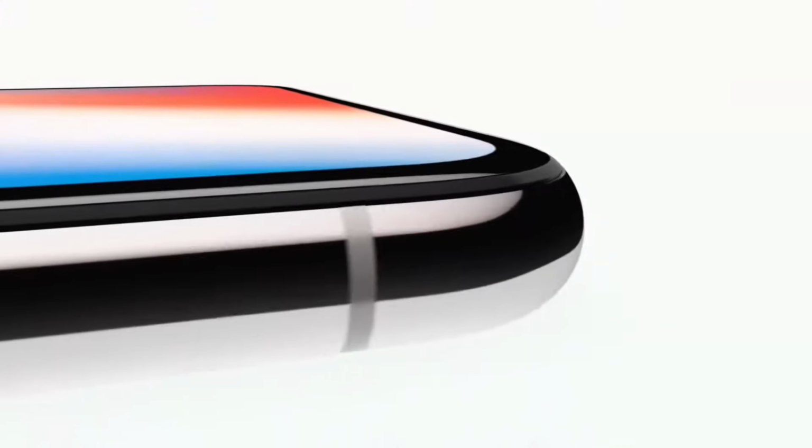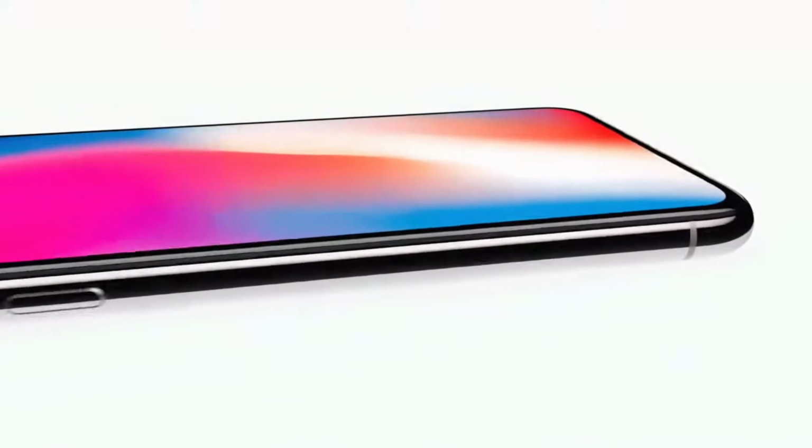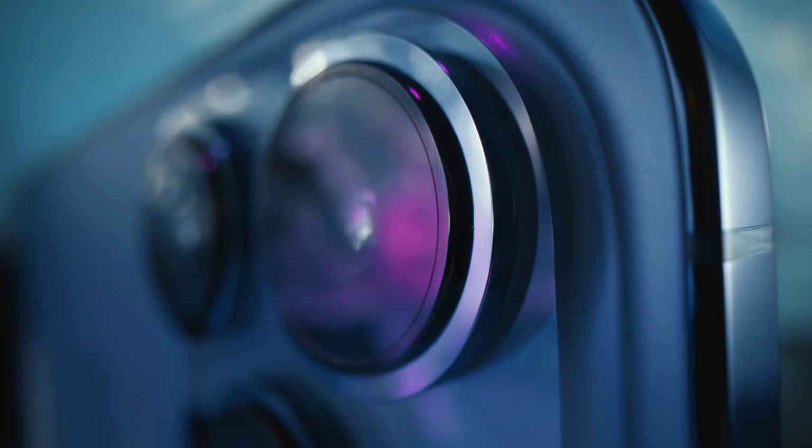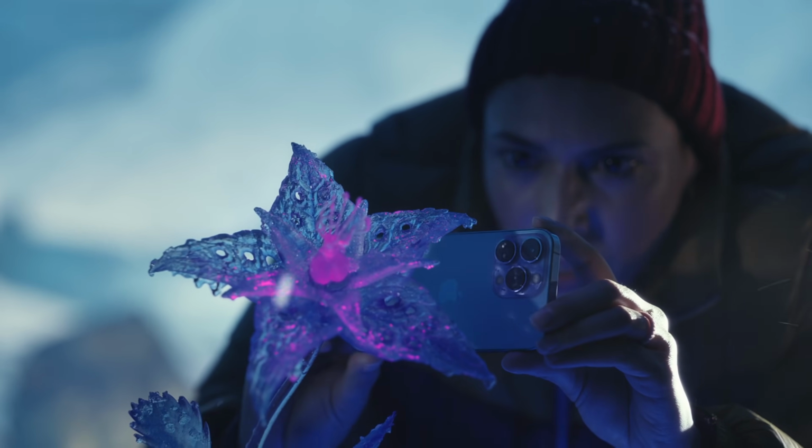The iPhone X came out way back in 2017, and it was a huge jump forward in terms of smartphone design, but also camera technology. Now, 4 years later, we have the 13 Pro, and I've been curious, how far have we come? How much better are these cameras? Let's check it out.